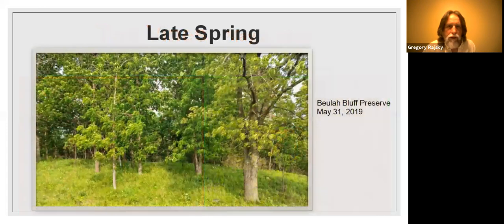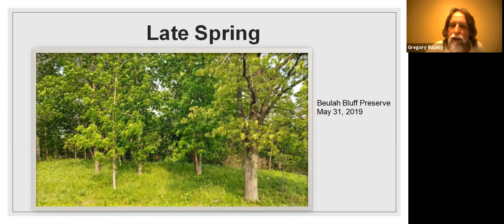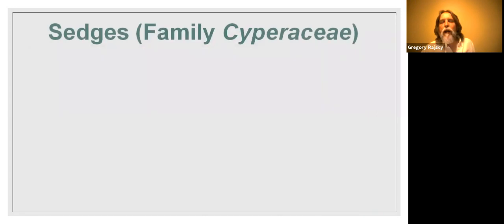Okay, let's move into our last section before it gets too late here in the late spring. The photo of our Beulah Bluff Preserve at the end of May from last year. Let's take a look at 4 of our sedges.